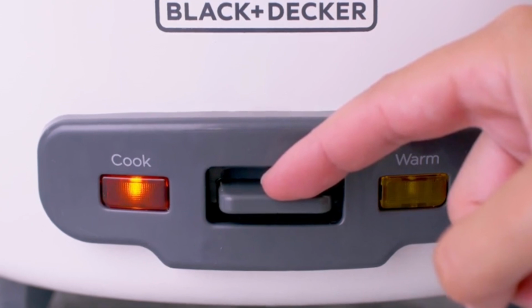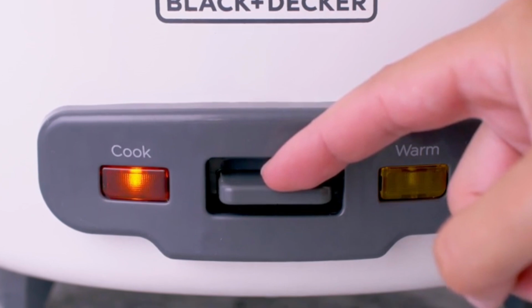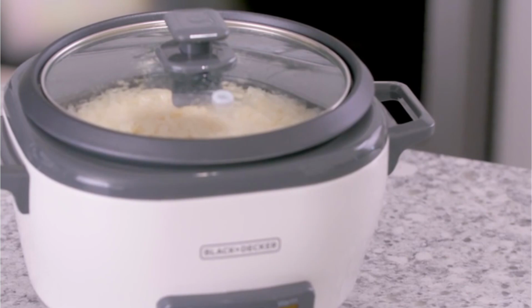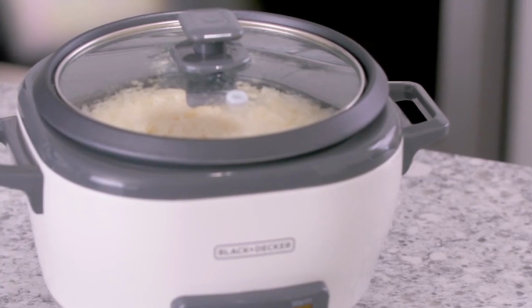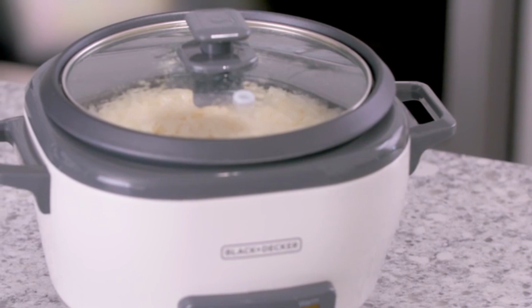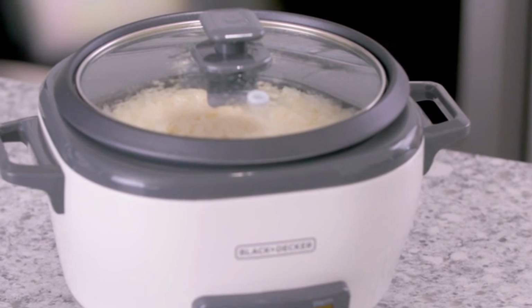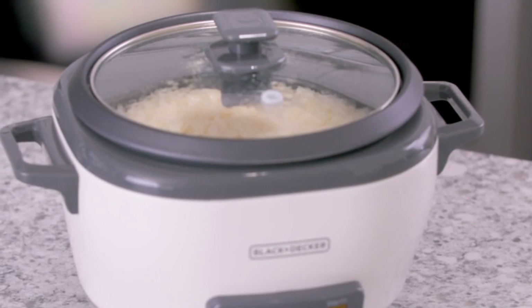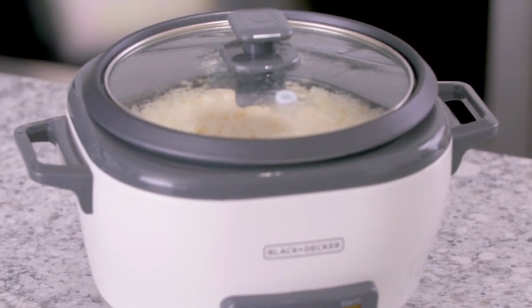The automatic keep warm function ensures your rice stays at the perfect serving temperature until you're ready to enjoy it. Lid. Another notable aspect of the BLACK+DECKER rice cooker is its glass lid. This transparent design allows you to monitor the cooking process, ensuring you achieve perfectly cooked, fluffy rice every time. The lid also helps to retain heat and moisture, further enhancing the rice's texture and flavor.